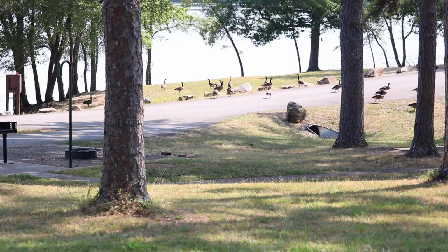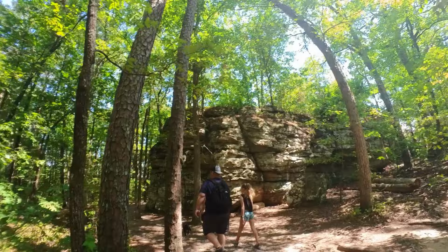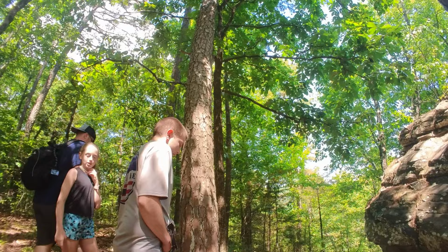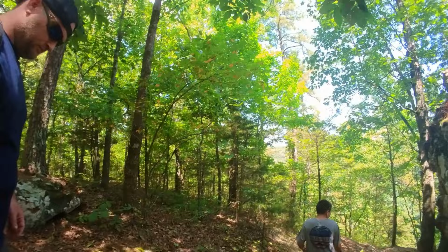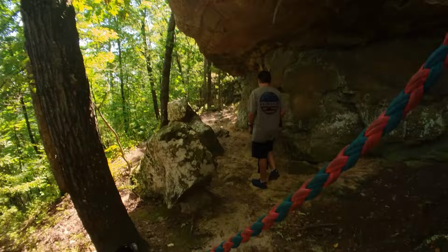We're on the Bear Cave Trail. It's just a quarter mile. They have geckos here. It was black with yellow spots or something. Just be careful. Oh, my bun took out a branch.